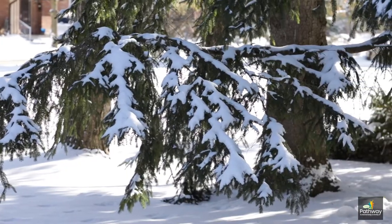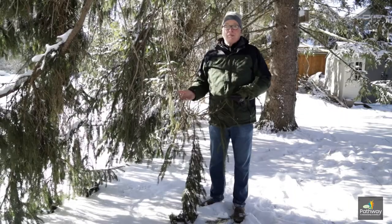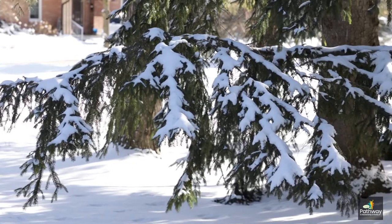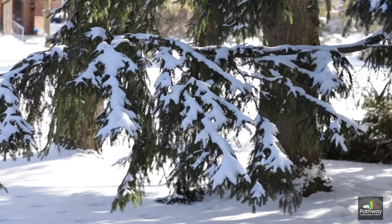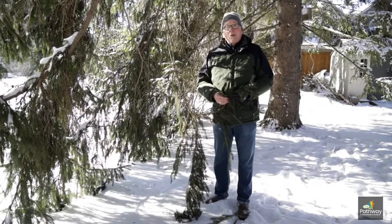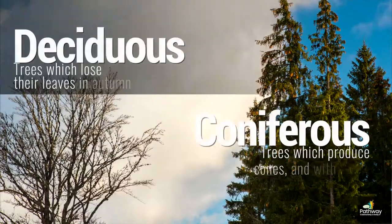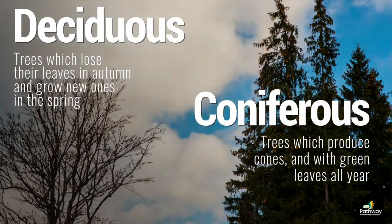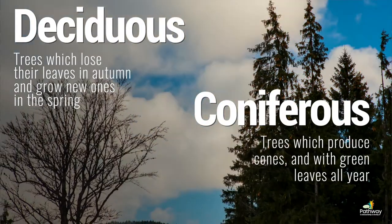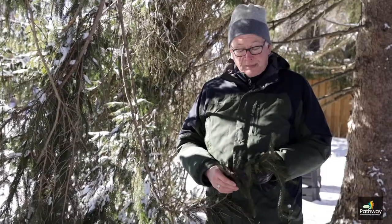It's also important to learn the names of some of the trees. I love trees. They give us shade in the summer. They're beautiful. They produce oxygen, oxygen that we need to live. And they're also wonderful for attracting birds and mammals. There are really two different groups of trees: deciduous trees that lose their leaves and coniferous trees that have cones.